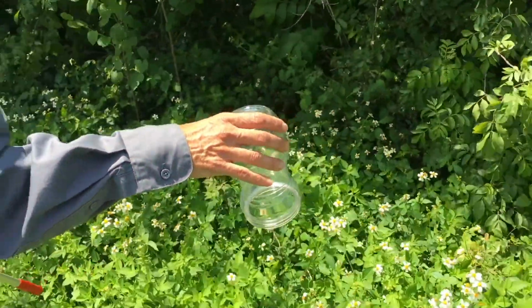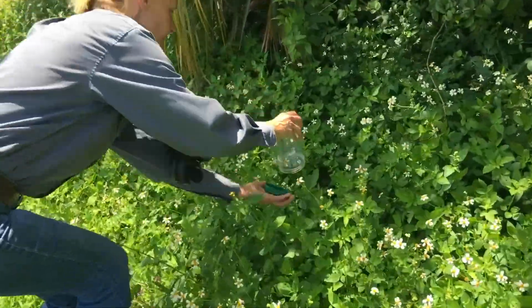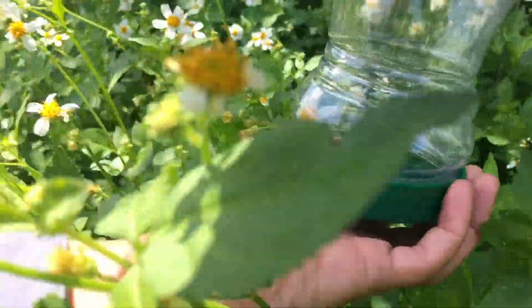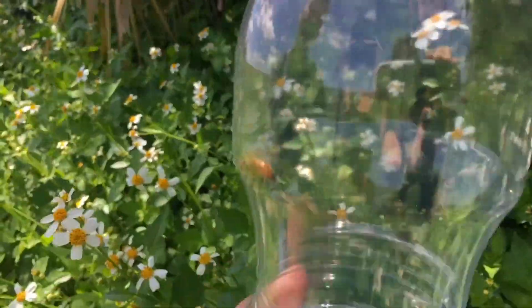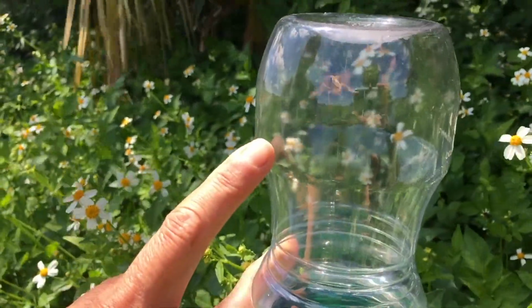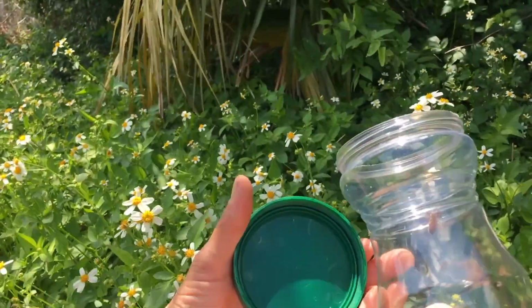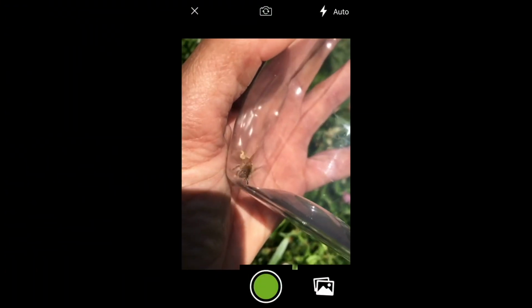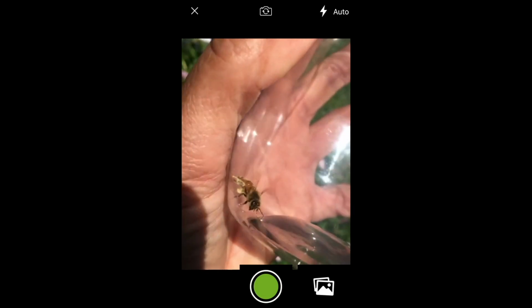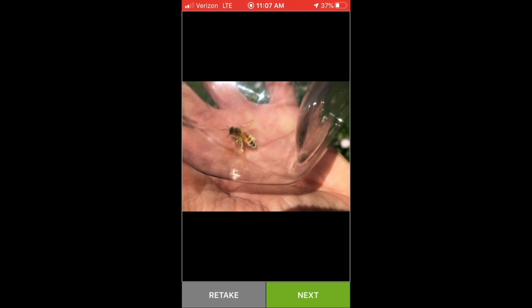So we're going to keep walking, looking for a honeybee. Here's one right here. See how easy that was? And now I have a honeybee in my jar, and I can look at him. And then when it's time to let him go, I just simply take the lid off and let him crawl out, and he's going to fly away. I'm retaking images because he keeps falling into the shadow. There we go. Okay, I think I've got an image I can use.